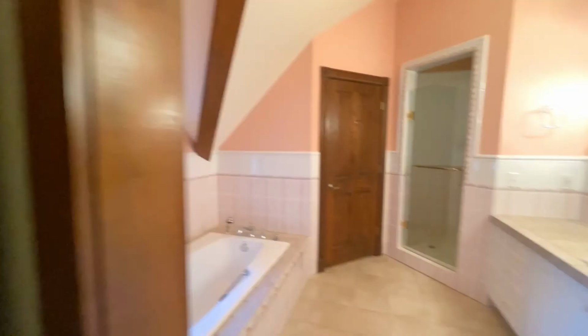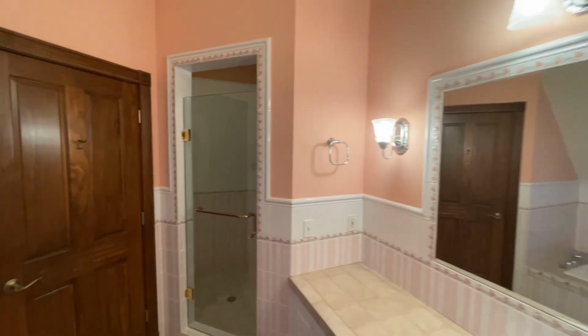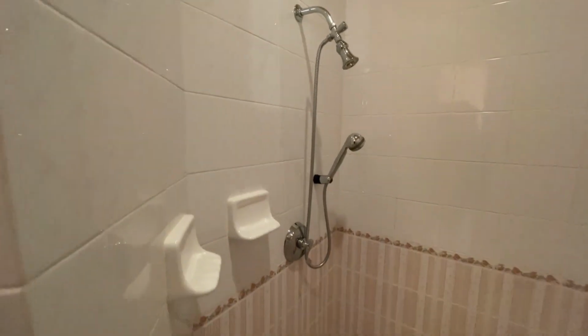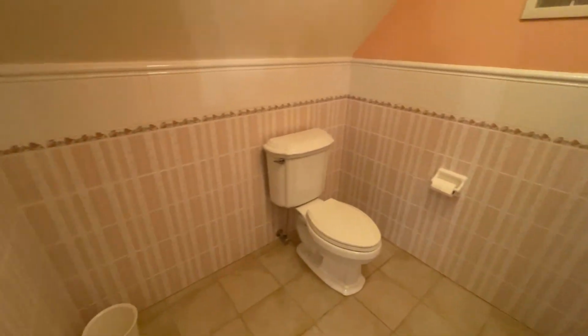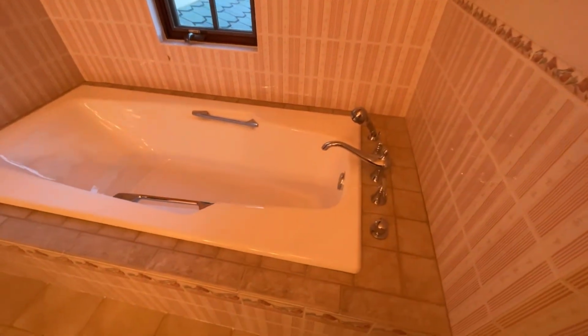Sliding door closets. Oh, and this bathroom here. Similar tiles to one of the other bathrooms, different shade of color, different border tiles. Again, it extends all around the mirror of a frameless glass shower door. Really decent sized shower. Fully tiled up to about 5 foot height. This has a full-size soaking tub.